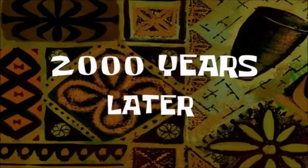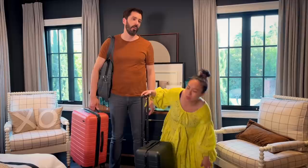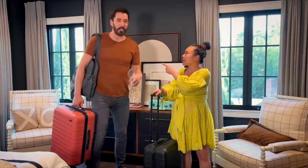Two thousand years later, I think we are fully packed. Everything. We are fully packed. Does this look like we're overpacked? I don't think so. I thought we were going to have 4 bags. Oh, also a charging cable. Yes. Okay, we are now fully packed. I can't believe you forgot a charging cable. I got it now. Oh my gosh.